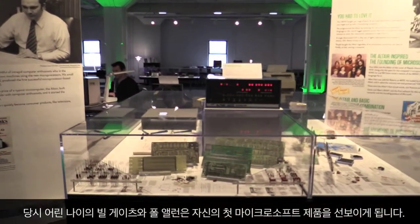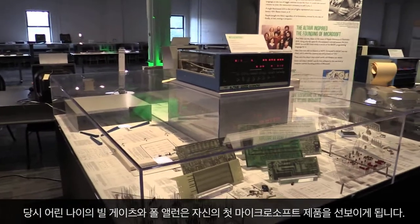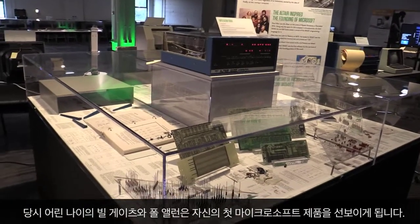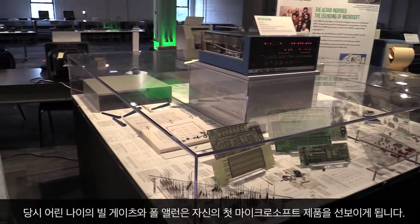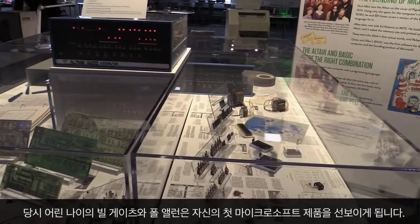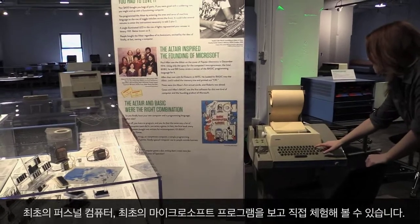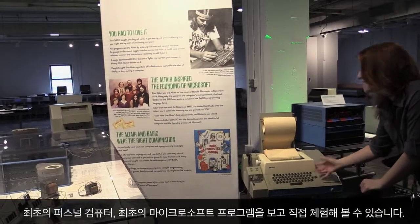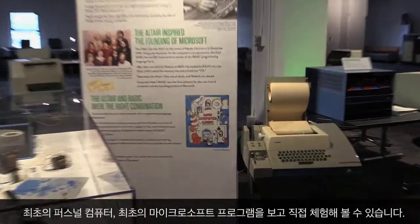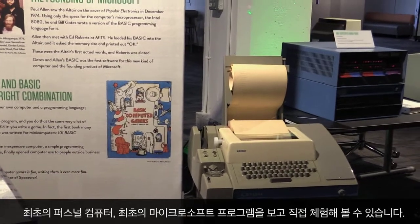Now, young Bill Gates and Paul Allen saw that cover of Popular Electronics over there, and they decided to create a version of BASIC, which is what this is, for the Altair. That's also their first Microsoft product. So this is kind of a cool place for people to come and see the first Microsoft product, the first personal computer, and not just see it, but you come over to the teletype and you can use it. So this is what the first Microsoft product looked like.